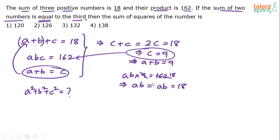That's it. What we have done now is reduce 3 equations in 3 unknowns to 2 equations in 2 unknowns. A plus B equals 9 and AB equals 18. Now you can solve these 2 equations to find A and B. We already know what C is. We know that C is equal to 9. Now you have to find out what A and B are.